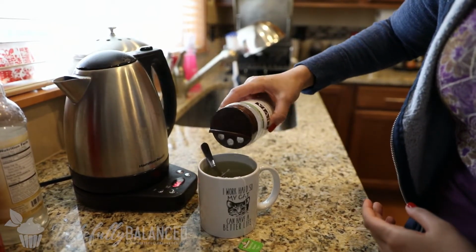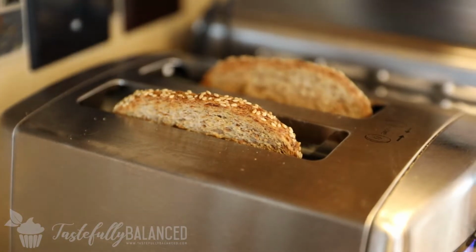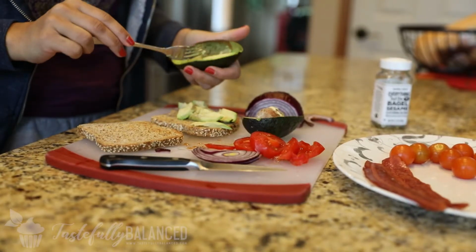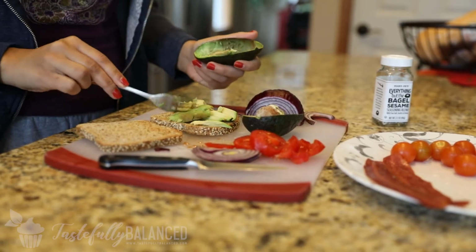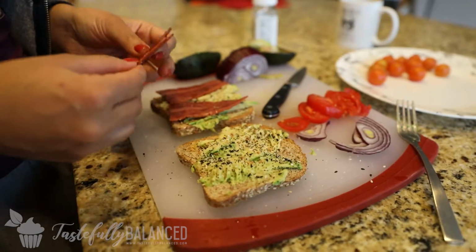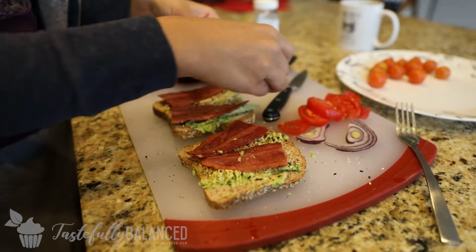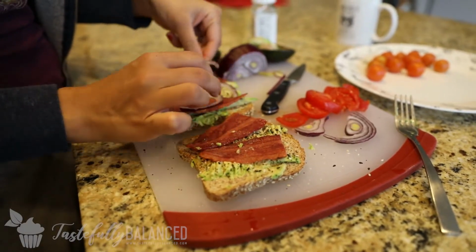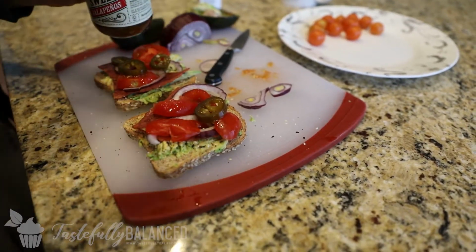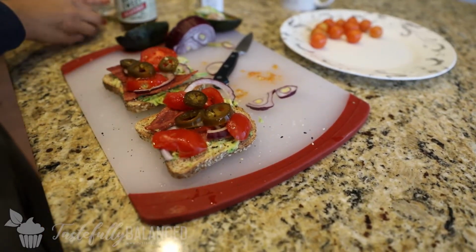But meanwhile, I decided to toast up 2 slices of bread along with putting a couple slices of turkey bacon into the oven. And then I just spread some avocado onto my toast. I sliced up a couple pieces of red onion and tomatoes. And it was a pretty simple breakfast for me. It was just avocado toast with the turkey bacon, tomatoes, red onions, and then my favorite sweet and hot jalapenos from Trader Joe's that I showed you guys on that haul video.